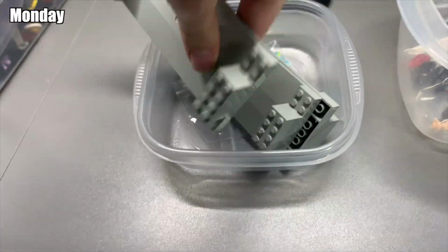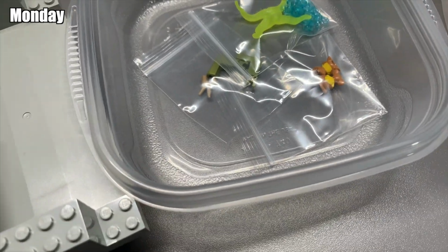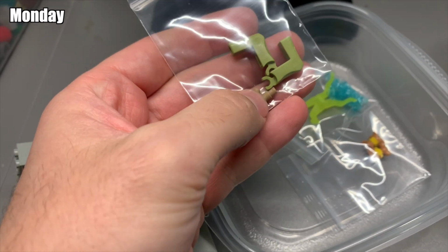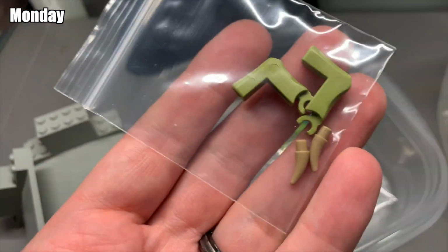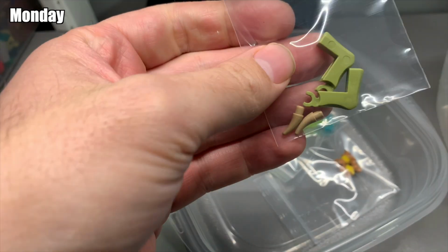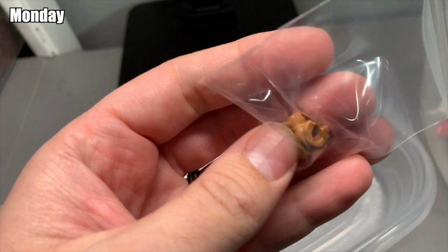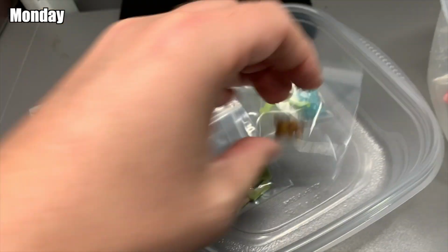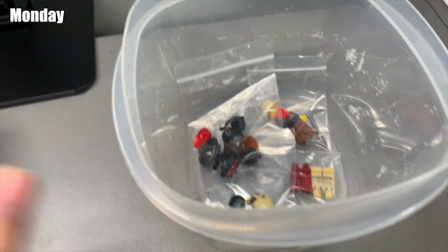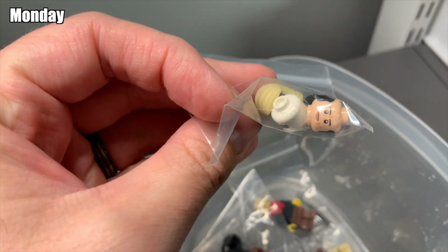This buyer picked up all these. As far as I know, none of these are viewers. They didn't leave any messages or anything. These parts right here are the majority of the cost. That came from a Killer Croc figure. So there you go. He also picked up a couple of these Gus's. And over here, this buyer picked up a lot of just minifigure parts.